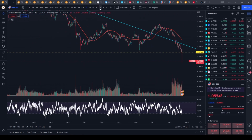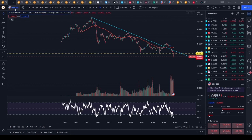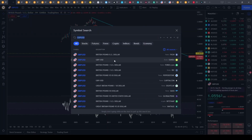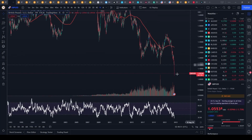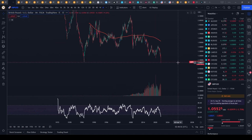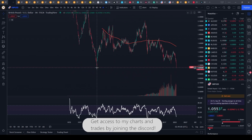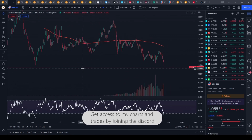Again, let's take a look how long ago it's done this. Oh, it hasn't done this ever. Okay, that's lovely. GBP making new lows. Let me just make sure it hasn't done this. Oh wow, it's forming a double bottom right now on the monthly time frame. Last time it did this was in 1985. That is just lovely.